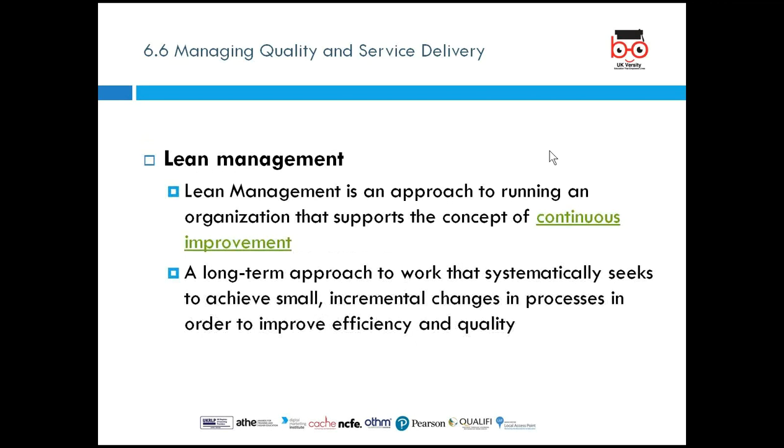There's another concept called the lean management approach to achieve continuous improvement. Again, we will relate it to the care sector. In fact, all such models were developed for the manufacturing and the service sector, and of course, they are all applicable to the health care sector. So lean management is an approach to running an organization that supports the concept of continuous improvement. It's a long-term approach to work that systematically seeks to achieve small incremental changes in processes in order to improve efficiency and quality. So here the emphasis is on processes, right? It's quite similar to the Kaizen approach, but more emphasis is on the processes.